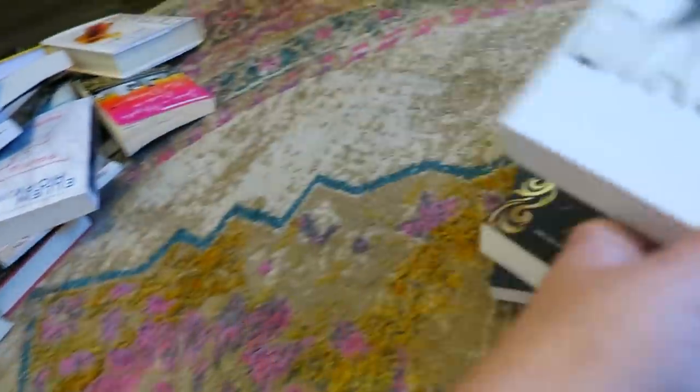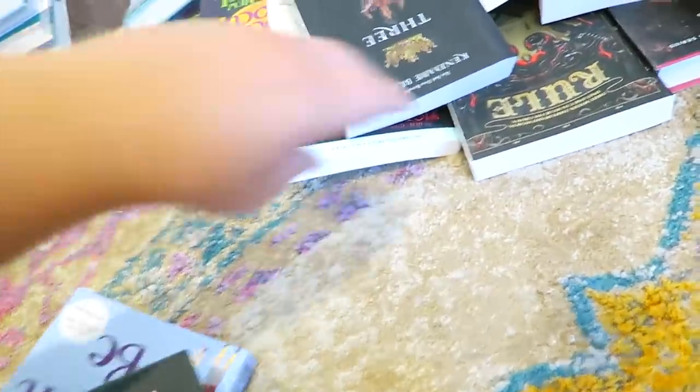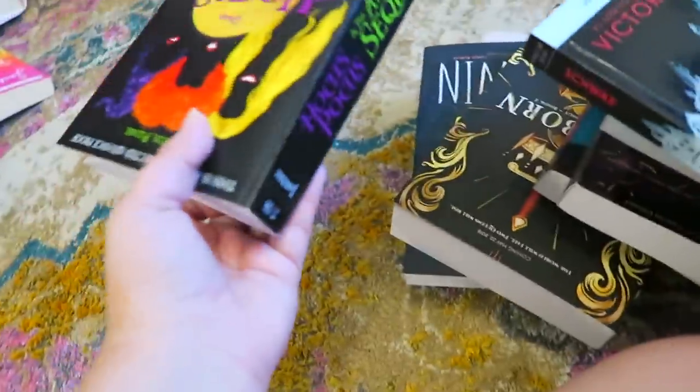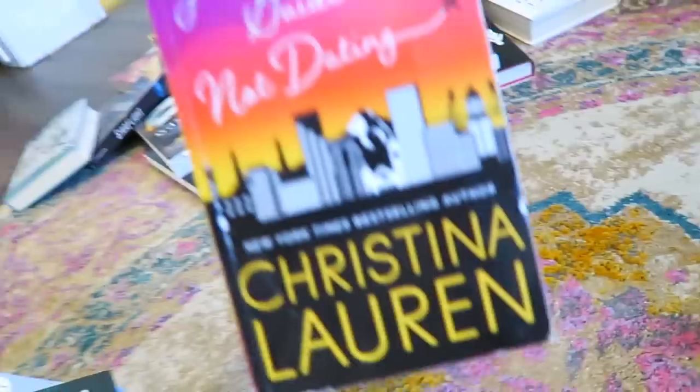Oh, The Diabolic. I guess I'll put that over there. That's going in there. That's going in there. That's going in there. Three Dark Crowns going over there. Only Human going over here. Victoria Schwab going in here. Oh, you know what? Someone might want that. That's going over here. Hocus Pocus book. I guess I'll put that over there. Rule. It's going over here. Ellen Hopkins, going over here. Brandon Sanderson, my brother might want that. I'll just put that over here though. Dark Deep, going over here. Fire Blood, going over here. The Forest Queen, going over there.